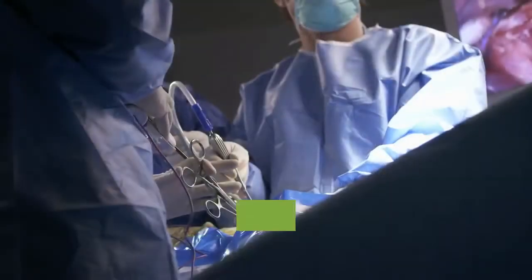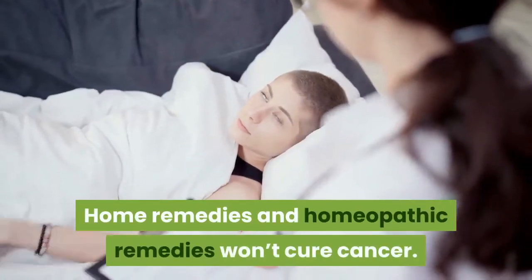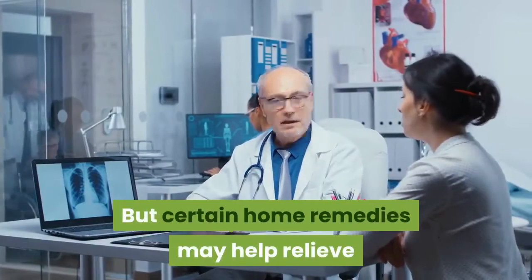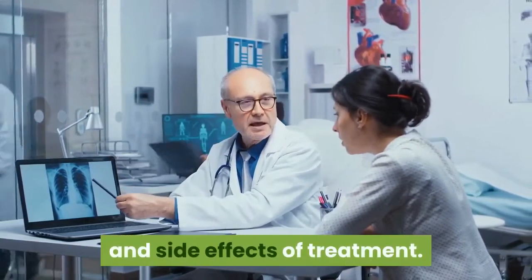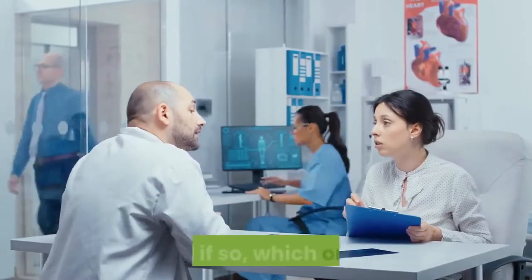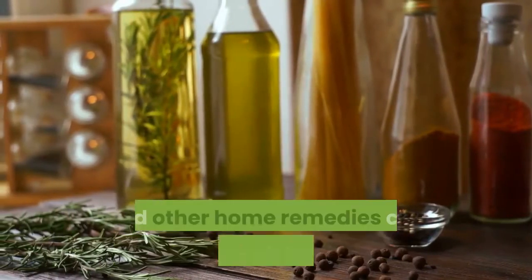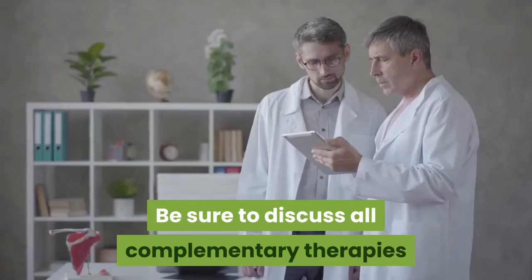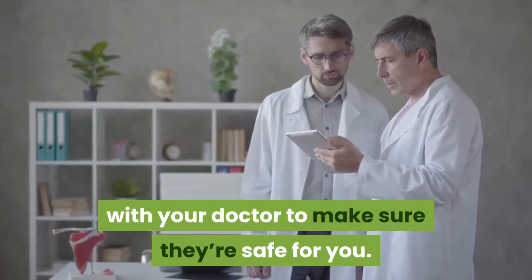Home remedies for lung cancer symptoms. Home remedies and homeopathic remedies won't cure cancer. But certain home remedies may help relieve some of the symptoms associated with lung cancer and side effects of treatment. Ask your doctor if you should take dietary supplements and if so, which ones. Some herbs, plant extracts, and other home remedies can interfere with treatment and endanger your health. Be sure to discuss all complementary therapies with your doctor to make sure they're safe for you.